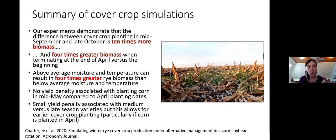And then those last 2 points are related to yield, which again, I'm not focusing on here. We didn't see a yield penalty associated with April and mid-May planting timing. Some yield penalty associated with shifting some of the comparative relative maturity hybrids, as you might imagine, but less so earlier.